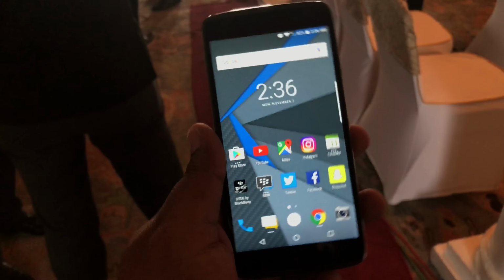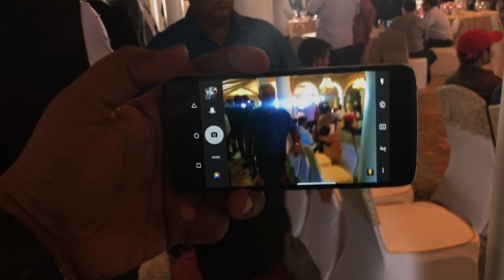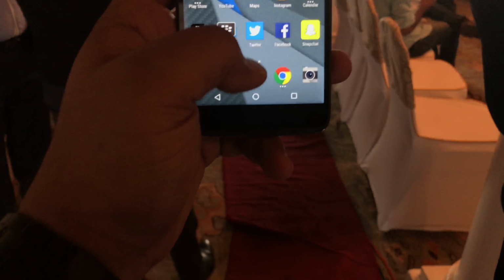Jumping directly into the camera, like I said, it's an 8 megapixel shooter in the front and a 13 megapixel one on the rear. We will definitely test the camera in detail when we get the phone for review. But until then, this is how the app looks.